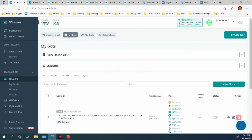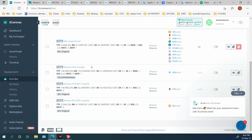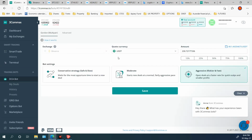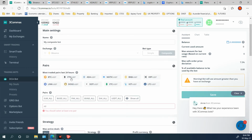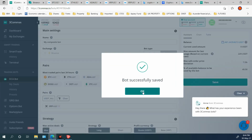What we'll do is it'll come back in here, and we should see our long bot, which is this one here. What has it done that? XRP, so we need to go and edit this. So when in edit, it's taking a template, that's why. So let's go in here. We'll clear all of those. XRP, that was the one we wanted. Save. Okay.